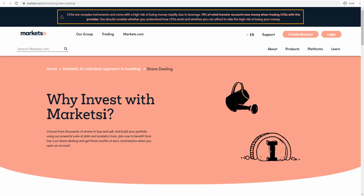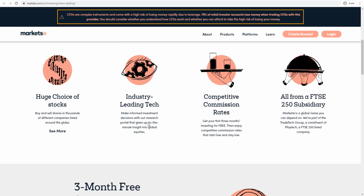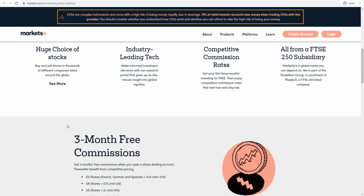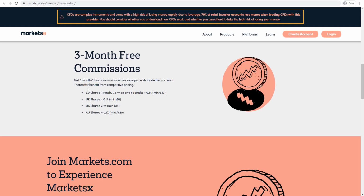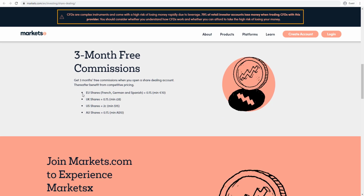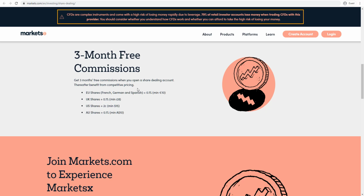The broker also provides access to Marketsi, which is an account for individual share dealing. And if we scroll down as well, users can invest into stocks and shares from thousands of different companies listed around the globe, and can enjoy 3-month free commissions on those different investments. Otherwise, here are the costs for trading beyond that 3 months free commission period.